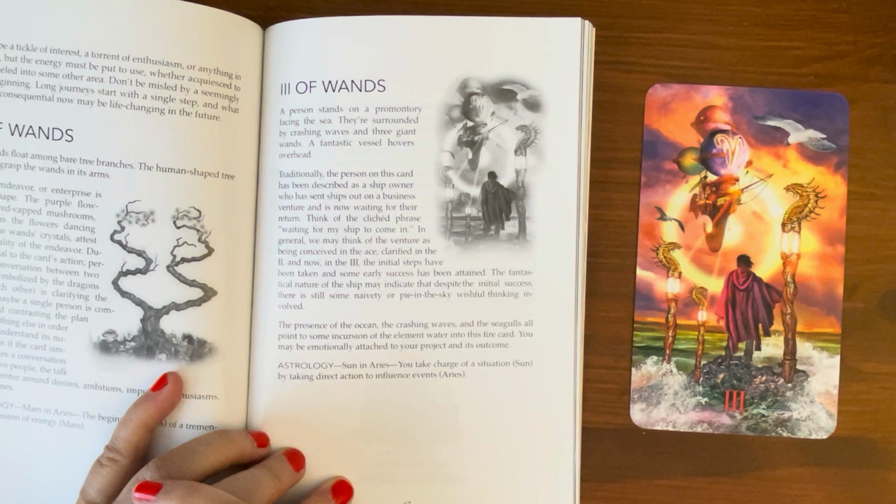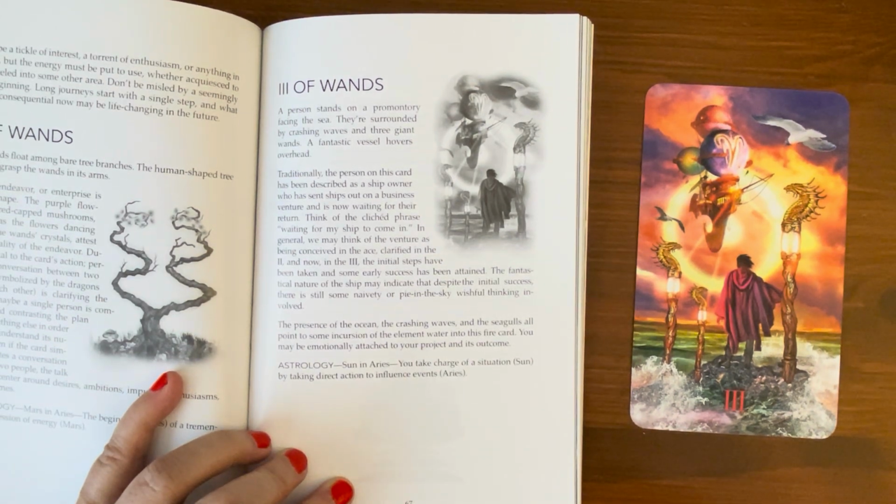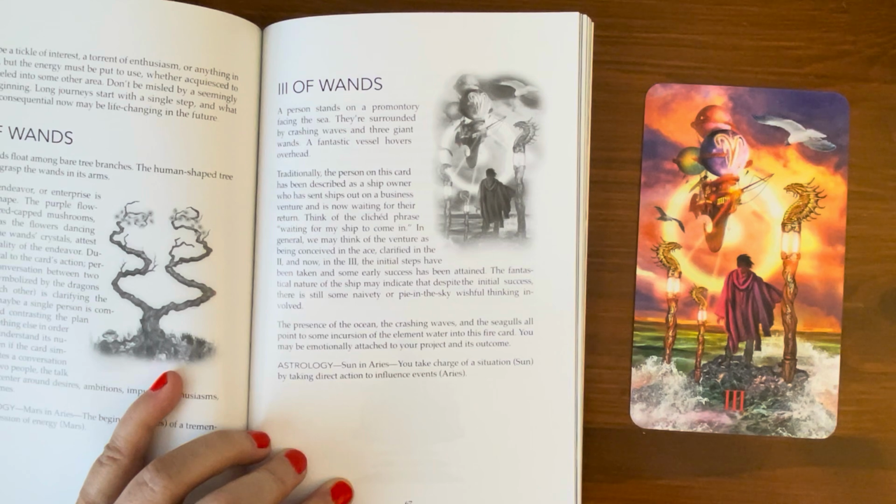In general, we may think of the venture as being conceived in the ace, clarified in the 2, and now in the 3. The initial steps have been taken and some early success has been attained. The fantastical nature of the ship may indicate that despite the initial success, there is still some naivete, or in the sky, wishful thinking involved. The presence of the ocean, the crashing waves, and the seagulls all point to some incursions of the element water into this fire card. You may be emotionally attached to your project and its outcome. Astrology, Sun in Aries, you take charge of a situation by taking direct action to influence events.